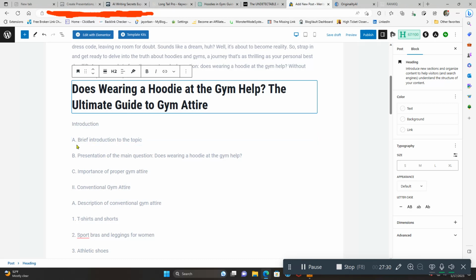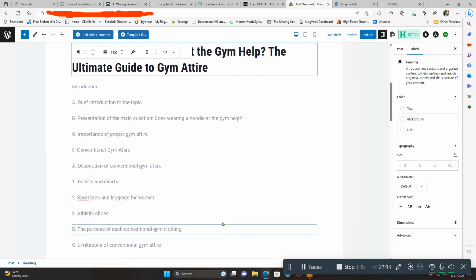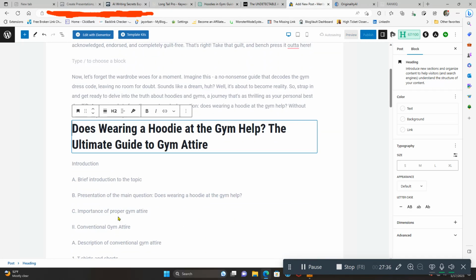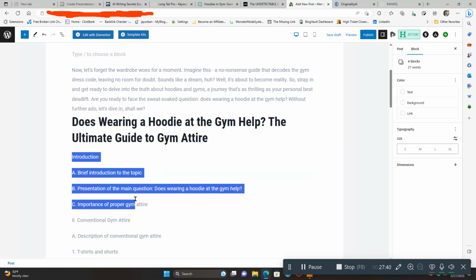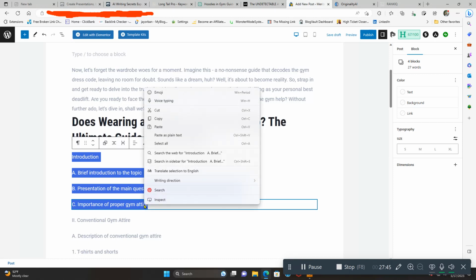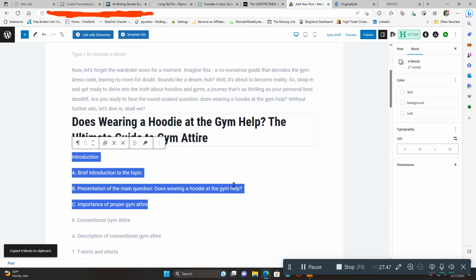Now since we got our blog outline done for this particular article, what I do now is I go to introduction, and we're going to do the first part. We don't want to do 2 yet. We just want to stick with 1. We're going to break this down to little bits because we get the best possible answers. You're going to get more words. It's going to be better for SEO. It's all around better if you do it the way I'm showing you. So we copy that.